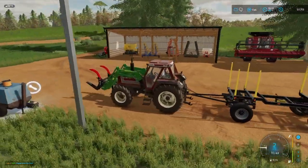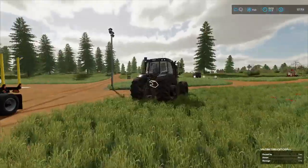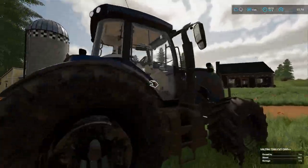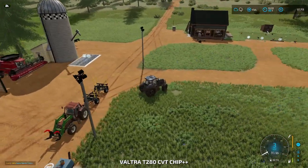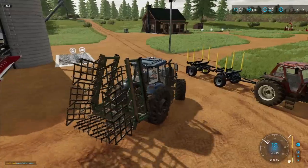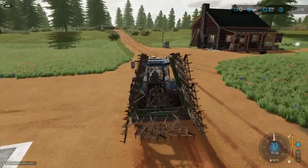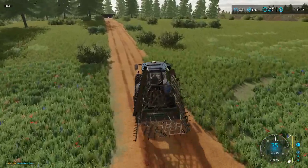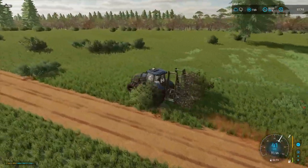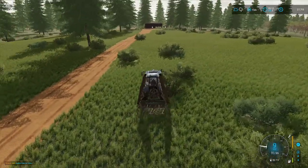Let's leave this right here for now. Alright. Let's get this guy out and let's get us a field done. So we're just going to till this up. It's going to be a large field. Looking forward to that. We're slowly moving up. And we'll see how that goes.